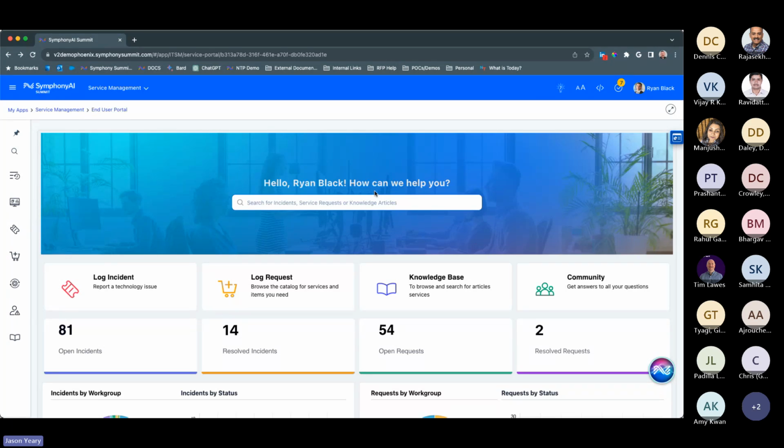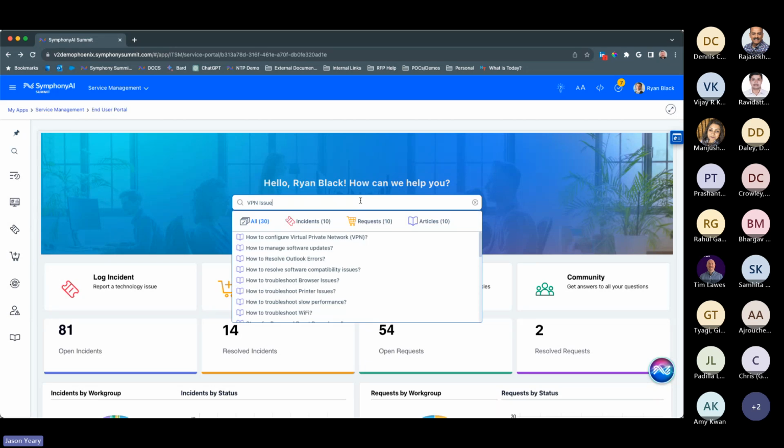The portal is designed in such a way that Ryan can come through and search for the thing he's having an issue with. Maybe he's having a VPN issue. He can search for that, and it's going to provide him maybe incidents that he's already submitted related to VPN, maybe service requests that he has available to him. Maybe he needs access to the VPN and he just submits that as a service request. Or maybe he's got knowledge base articles that he could view to solve his issue.